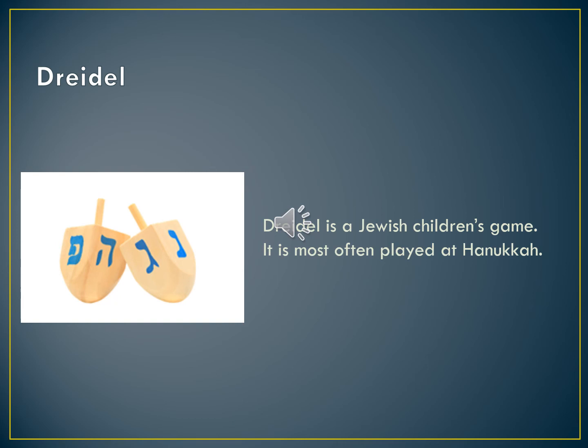When it's your turn, you spin the Dreidel, and depending on which side it lands on, you either win some or all of the pot, or you have to put another piece into the pot. The game is over when somebody wins everything, and then you can all start a new round.